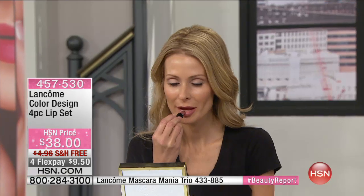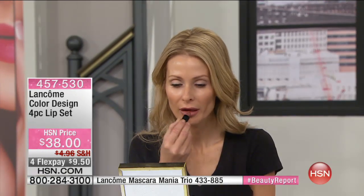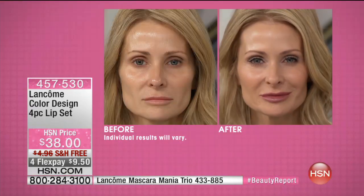If you don't like a lot of color, just press it onto your lips. If you want a little more intensity, go ahead and stroke the lipstick tube on your lips. These are all individually boxed. You get 4 full-sized of our top-selling lipstick, Color Design. Great color payoff. Hydrating, they're soothing on the lips. They just feel so cushiony.